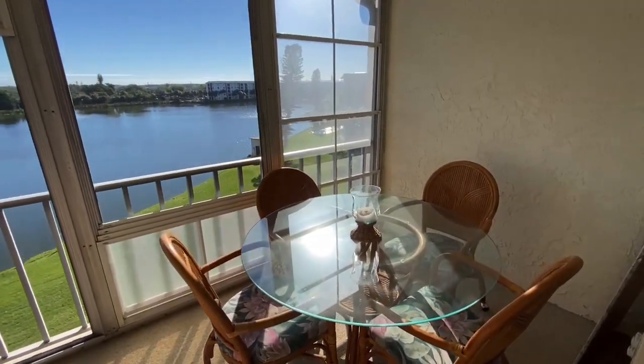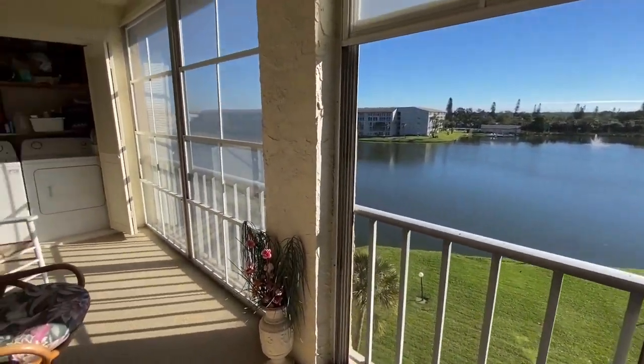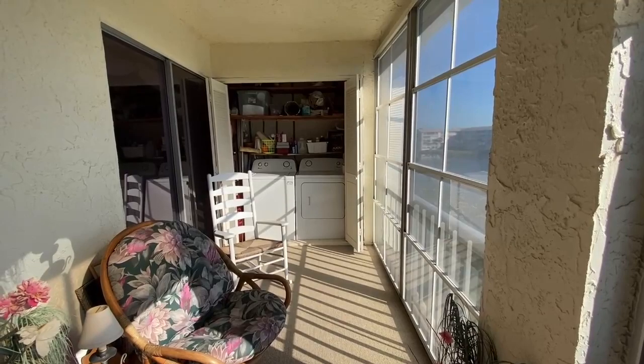Out to the LANAI. Gorgeous lake view. Washer dryer all set up in your storage closet.